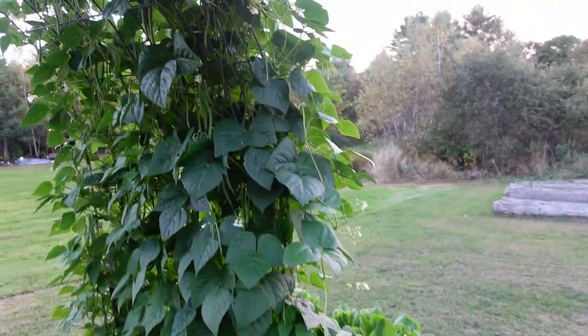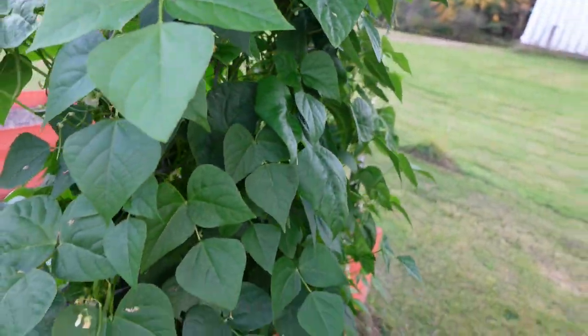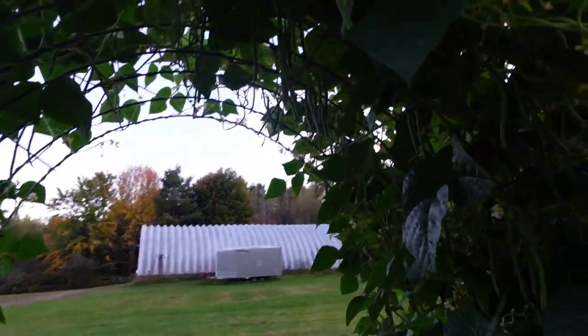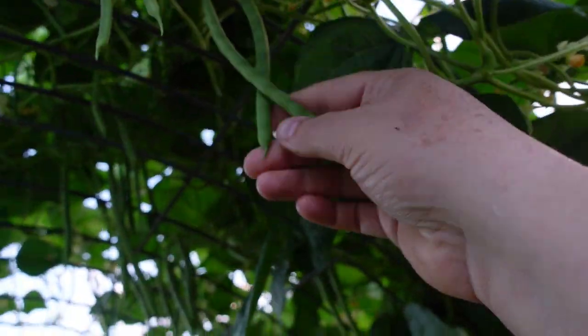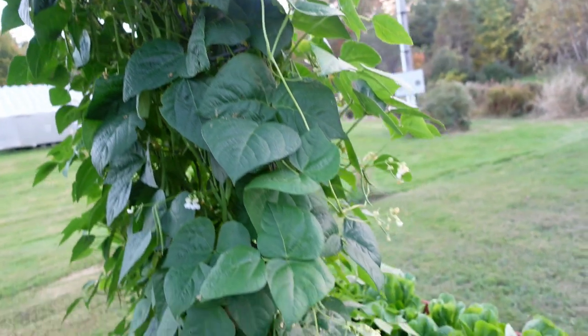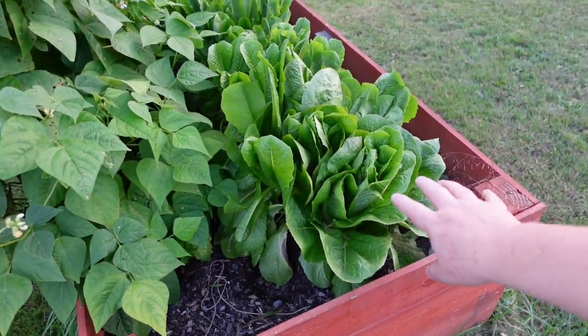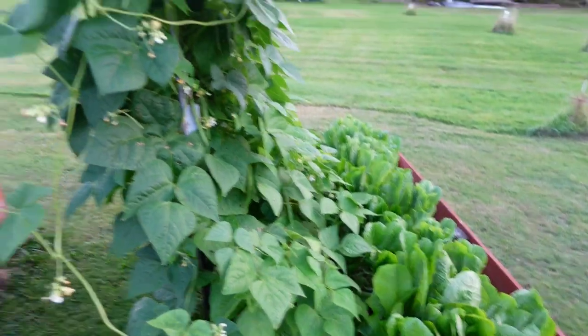Anyway, these are all ready to pick, starting to pick. These are gonna be my daily beans. These are a new bean set and they're perfect size. I mean, look at that. Isn't that gorgeous? I love these archways here. This lettuce over here is all bolted, so that's got to go to the chickens. Nothing like good chicken food. The garden feeds the chickens, and the chickens feed the garden, right?